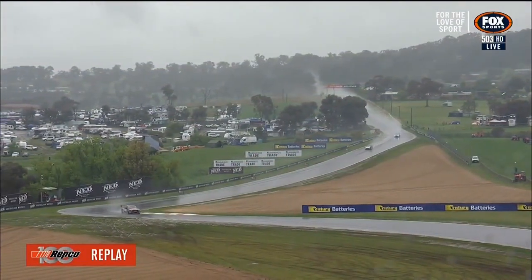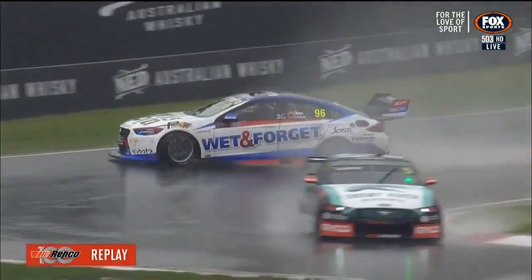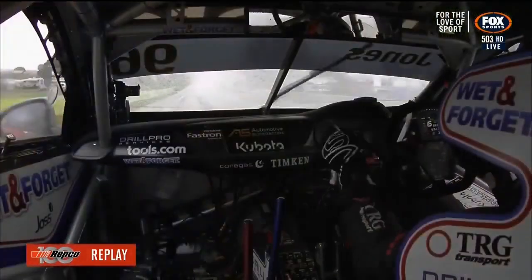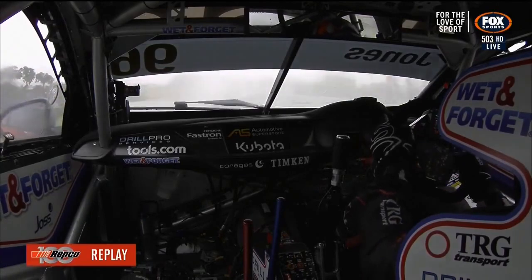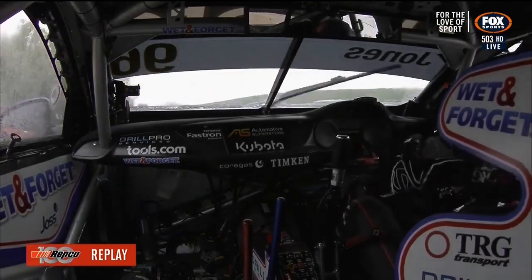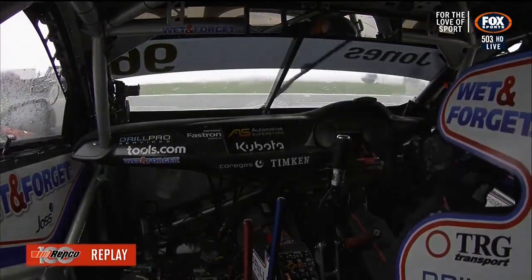Wow. And Macca had it sideways. He didn't actually make the apex. And then he's transited the entire distance from the apex of the chase all the way into the gravel trap. There's the catch. And now at this stage, he's in a pile of trouble. Didn't even get to the gear lever. Still in fifth gear. Look at it.